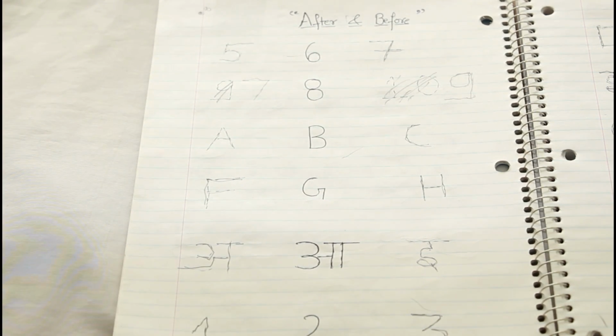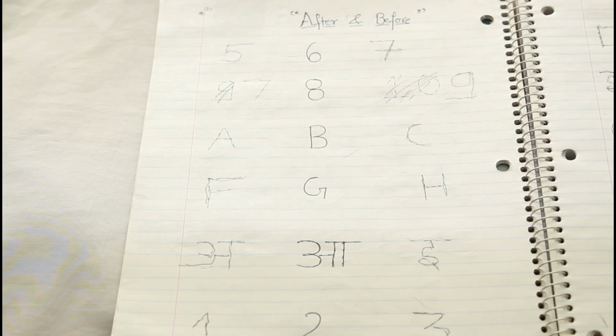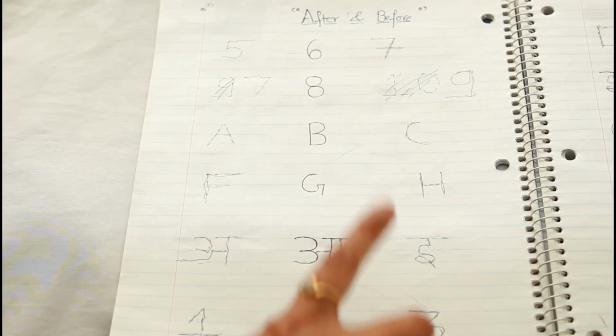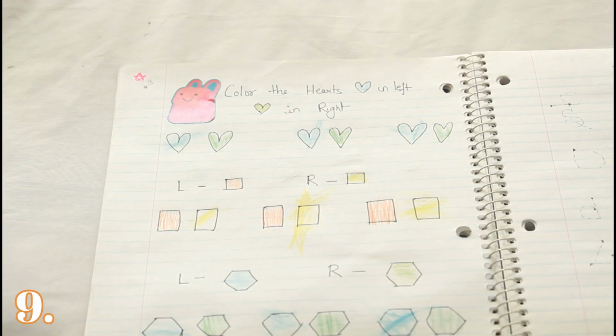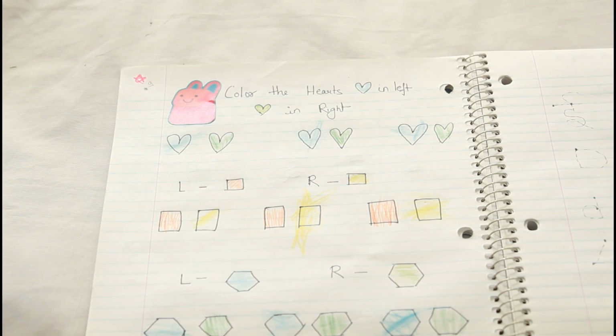But also it's a good activity, because later when they are 4.5 years old, we can give them the missing numbers and missing letters. So this kind of activity really helps them understand the missing concept as well. The next one is color the left and the right.